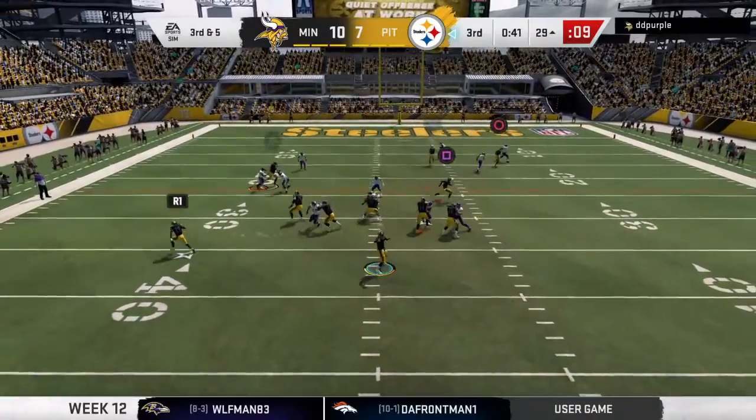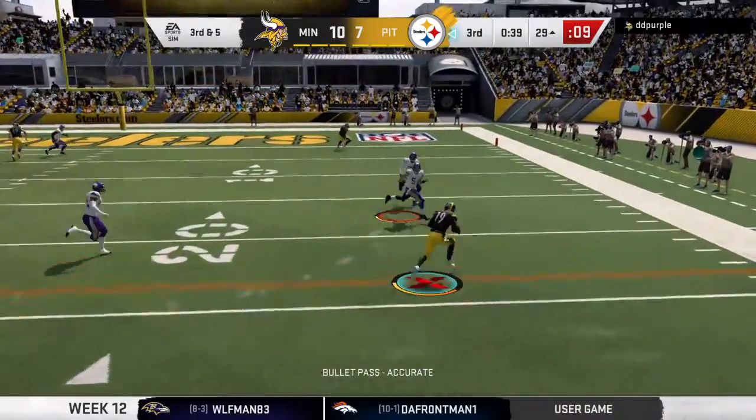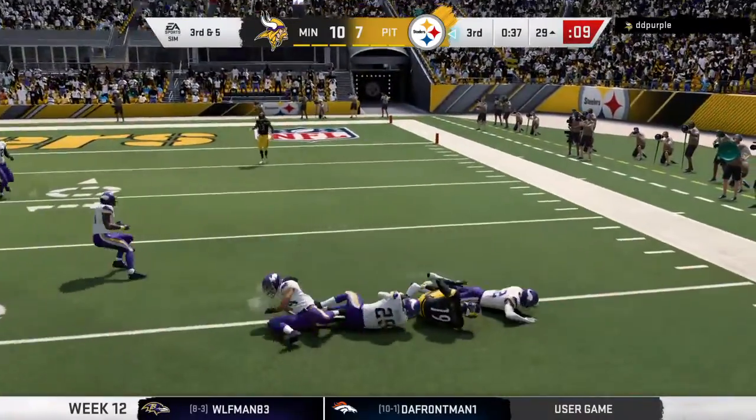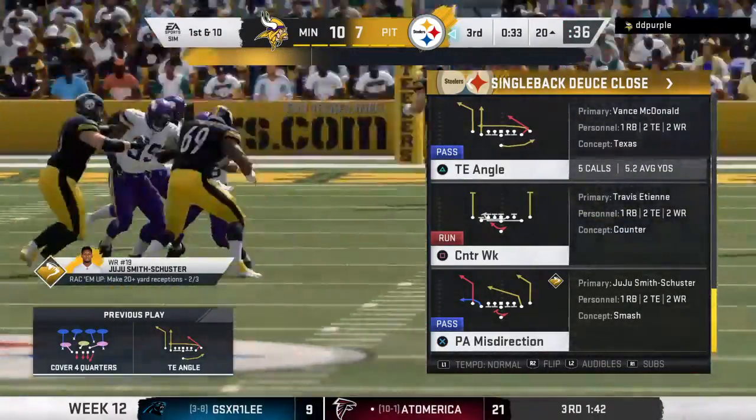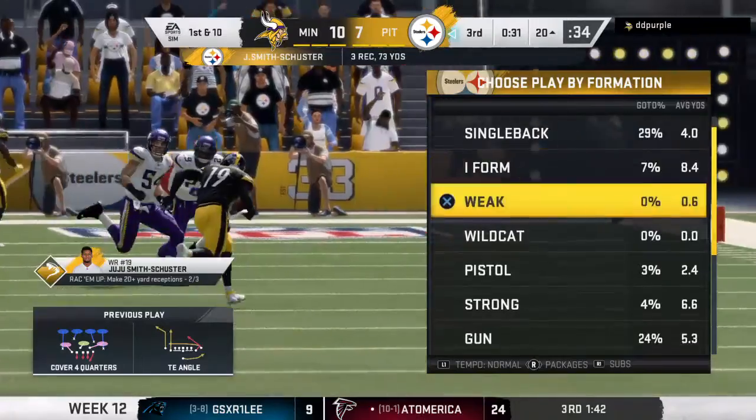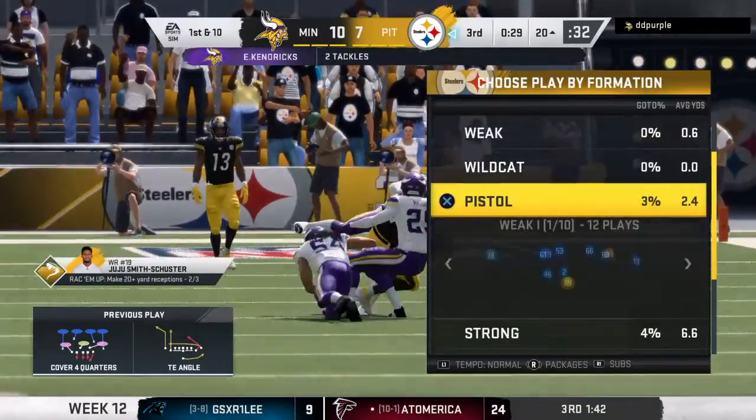Back to throw, Rudolph. Open man, completes it to Smith-Schuster. And he will have the first before he's brought down right on the chalk of the 20. That catch puts him over 70 yards receiving now as he's got a first down.